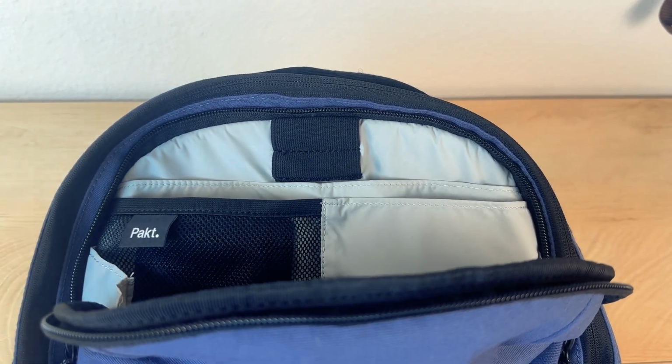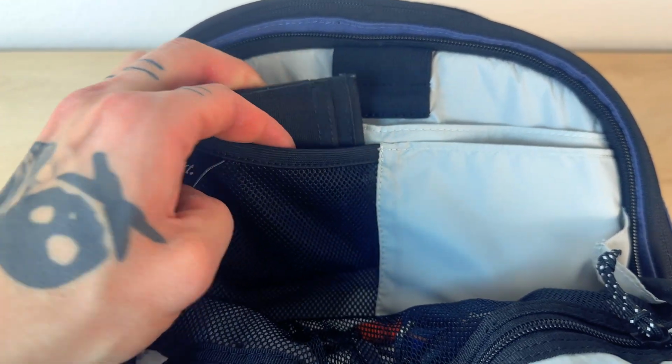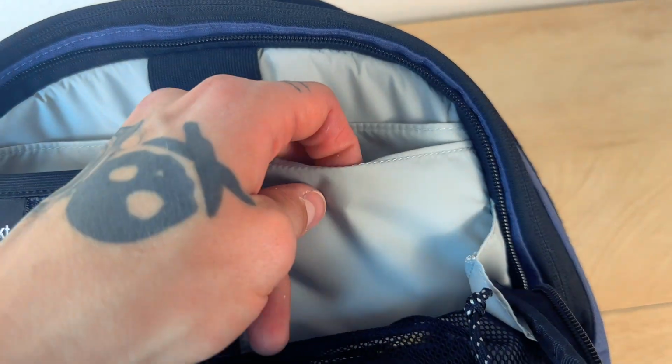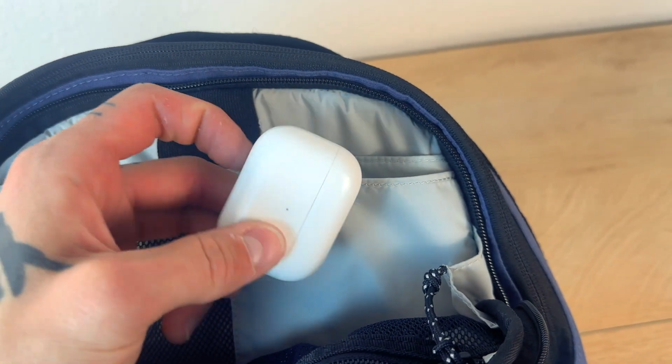And then just below that is a little pocket with some mesh, with some elasticity, with the Pakt logo on there. This is great to put something like a wallet in, which is something I'm a big fan of doing. Directly to the left of that is another compartment, no magnet, but smaller and hidden. This is where I've been keeping my AirPod Pros when using this bag in transit. I found that's a really good spot for them. And then you just kind of have a nice little space in the middle to put whatever you want.